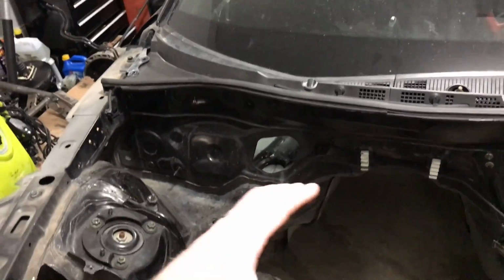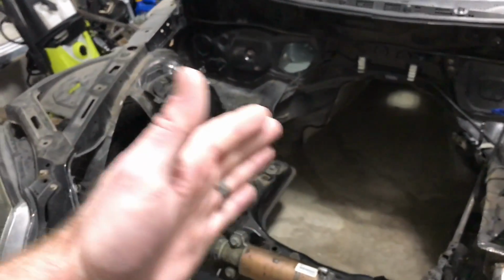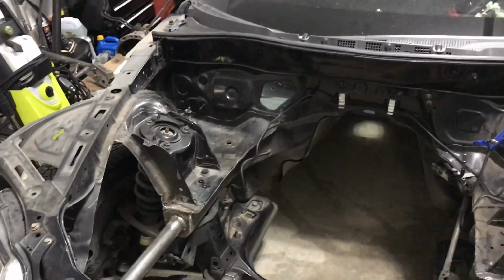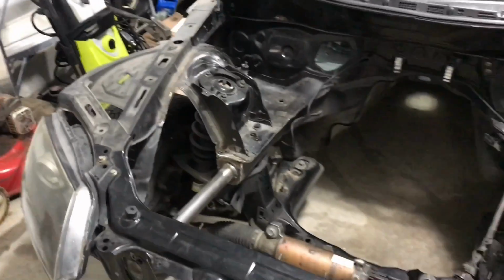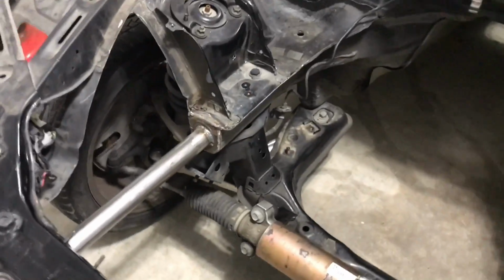So once the engine gets here, we'll be able to hook it up to the engine hoist and drop that sucker in here and start fabbing up our motor mounts, which I'm going to make out of probably quarter-inch plate steel, and basically mock up a plate on the side of the engine, cut it out, and drill some holes for the mounting points, and then run tubing from there down to the mounting point on the subframe that we will use. So pretty excited. I hope you guys are too.